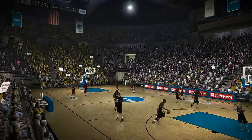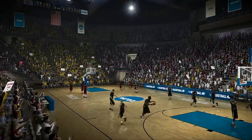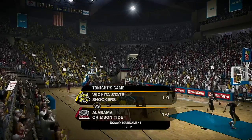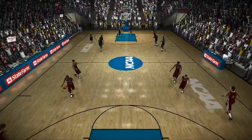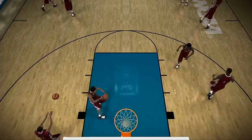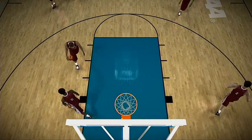Okay, you've made it past the first round. Not too shabby. I'm sure Mr. Vitale will agree there's still plenty of games left to play, and one of them is this second-round game between the Wichita State Shockers and the Alabama Crimson Tide. Both teams need to forget about the wild crowd here and play basketball.